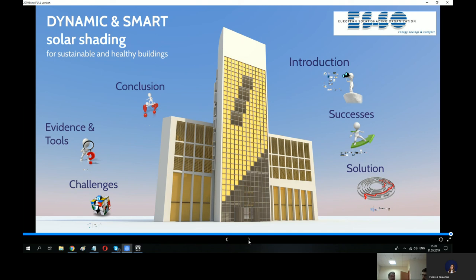I took the initiative to create ESPO because I said our industry needs a simplified version of IDA ICE, which is too complex. We need to have something easier on top. So ESPO is actually just a simplified user interface on top of the engine of IDA ICE. So all solar shading fabrics and all new spectral data on glass that are implemented through ESPO will also be implemented in IDA ICE the next time you upgrade it.